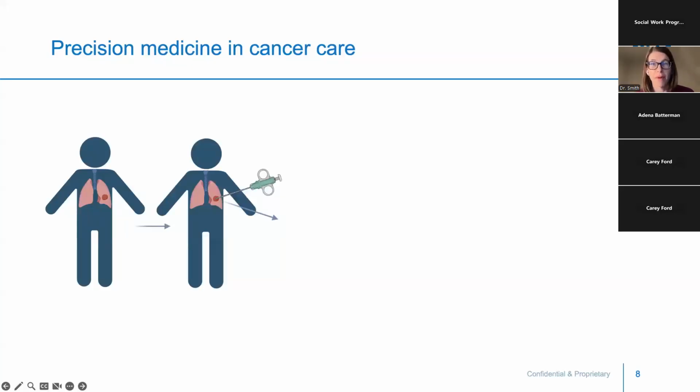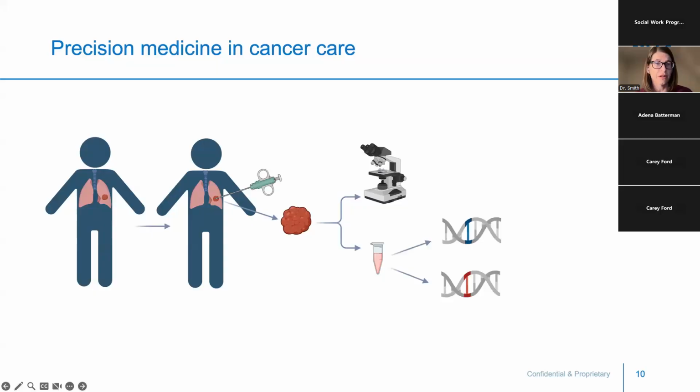The doctors will then take a biopsy of this, and then they will take that piece of the tumor and do two different things with it. One, they'll look at it under the microscope to say what type of lung cancer that is. And they will also analyze the tumor's genetics to determine if there is one genetic mutation versus a different genetic mutation. Because depending on which one the patient has, that may mean they get either treatment A with mutation A here, or treatment B with mutation B.